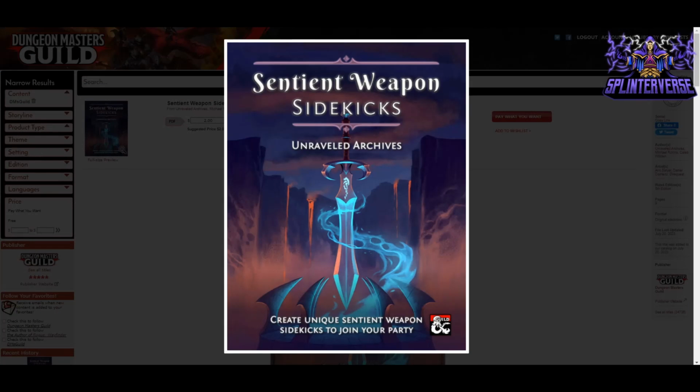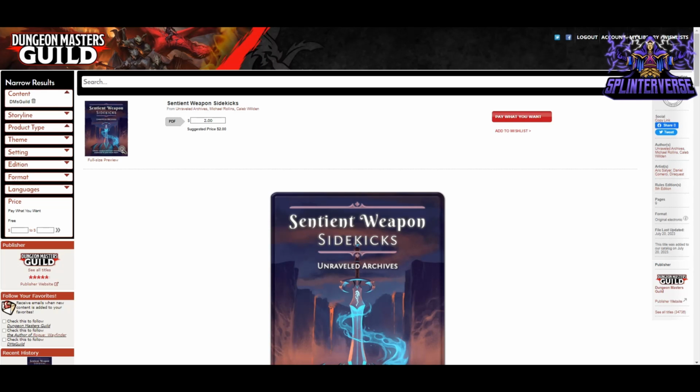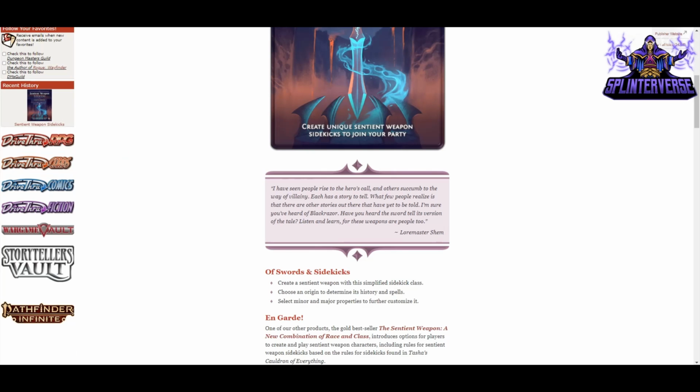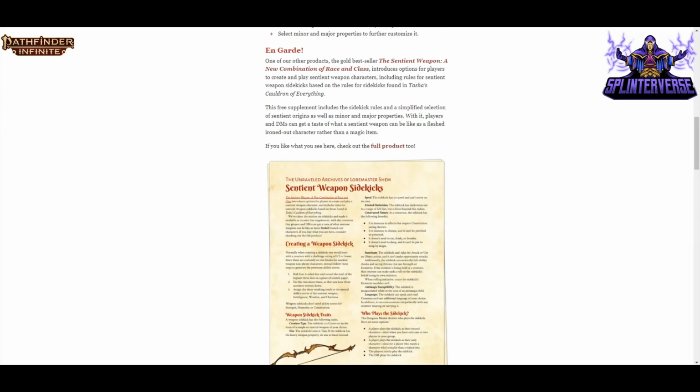Next we have Sentient Weapon Sidekicks. Unraveled Archives is the publisher, and Michael Rollins and Caleb Wilden are the authors. $2 suggested price for the 9 pages. And it says, this free supplement includes the sidekick rules and a simplified selection of sentient origins as well as minor and major properties. With it, players and DMs can get a taste of what a sentient weapon can be like as a fleshed out, ironed out character rather than a magic item. And then there's a link to the full product.